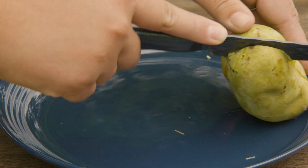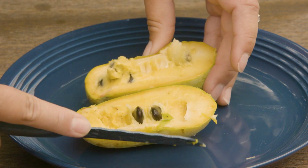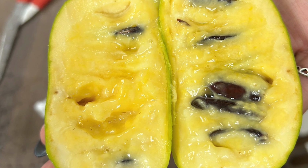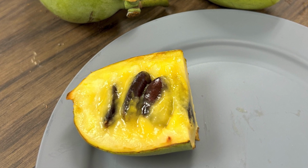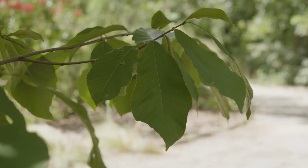But the flesh inside of there that you're going to find is actually a bright yellow flesh, and it kind of contrasts with those seeds nicely. And it has sort of a banana mango flavor to it, and it's kind of got a custardy texture a little bit as well. Now adding to that tropical taste of the fruit, you'll see that it actually has really large leaves also, so you're going to get more of a tropical foliage with this tree as well.